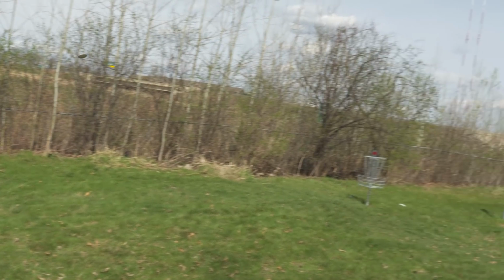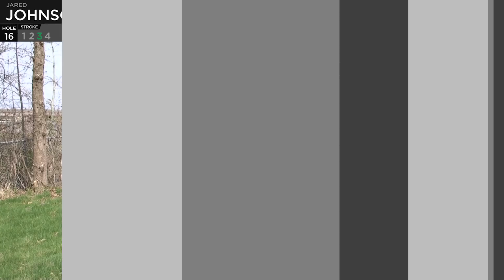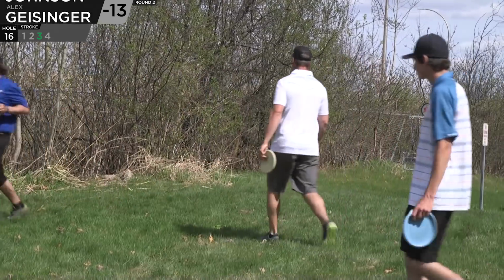Look at that. Oh my gosh. Look how high this thing goes. Look, way above the basket. Nope, just kidding. Drop right in. That was crucial. These guys are all tied for the lead. Jared needed that to keep pace. That was an impressive putt right there.